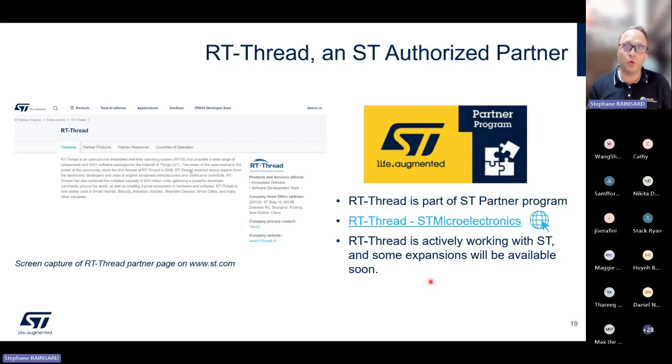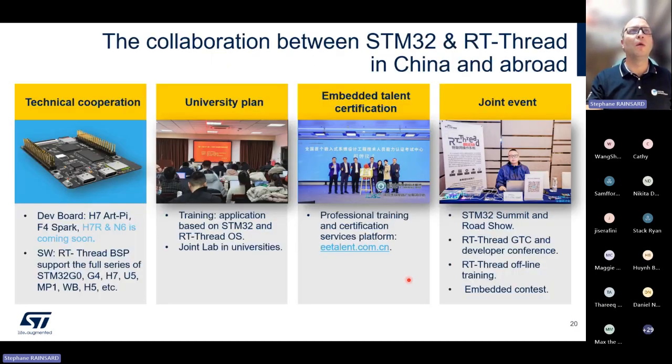And we are also working with RT-Thread to bring some expansion. There are already some expansions available. You will see it in the demo that is coming just next. But more are coming soon, and we are really working with RT-Thread on those aspects. And I will explain a little bit what it means when we show the demo.